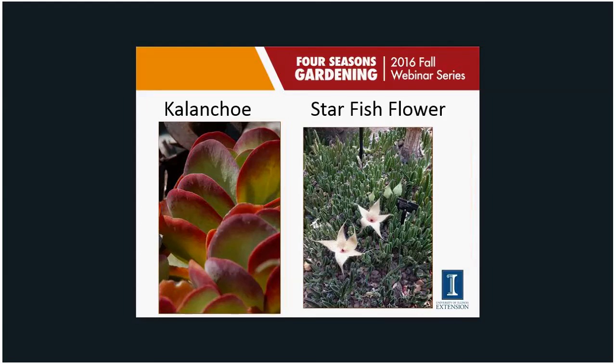But to insects and pollinators, this looks like rotting flesh. It has the texture, the color, and it actually has the smell. So it is attracting carrion flies. And then it also is protection from animals because they're not going to be attracted to this plant, whether eating the flowers or eating the foliage when it smells like this.